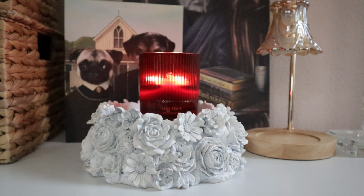This and the guilty pleasure, I regret not just getting them in the big sizes to begin with, but that's fine. I can definitely pick them up at another point this year before fall and the holidays roll around. So yeah, these are great. I don't think it says on the website that they're limited edition, but I would assume that maybe they are. I don't know. Yeah, it doesn't necessarily say.